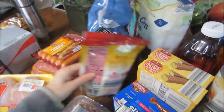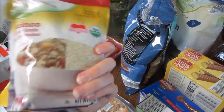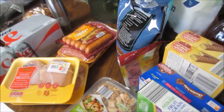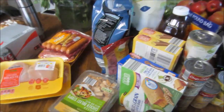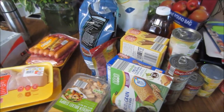Oh yeah, too, guys, I also got quinoa, organic quinoa, because it was on sale for $2.99 for the 1 pound bag. And I'm not sure how much quinoa I actually have left, but it's not a bad price, so I figured I'd go ahead and stock up a little bit on that. So that was another thing that I bought that I might not even use this week, but just to have it on hand. So yep, that was everything we got this week for just about $100.